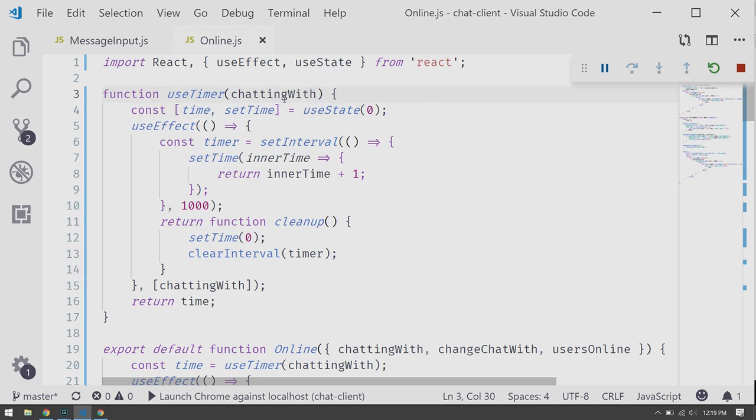We can also take use timer and put it in an NPM module and use that NPM package wherever we want. There's already a ton of custom hooks out there that you can just import straight into your project and use right away, including several timers, because timers are the easiest example. Do we have any questions about custom hooks?